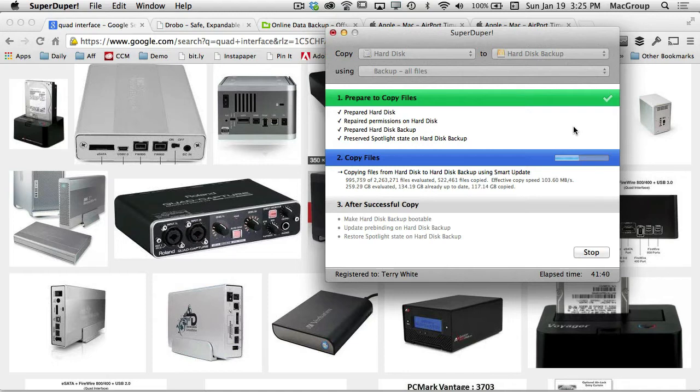If you have Super Duper and you have multiple users on your computer, does it back up? It's backing up the whole drive. So if this drive was completely dead, wiped out, I could restore from this one and be right back to where I was.